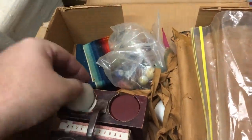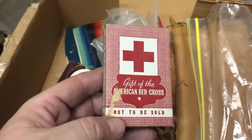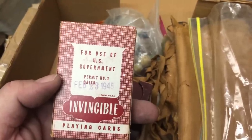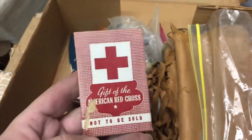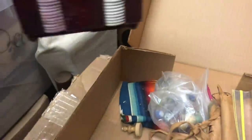One broken one. And then one thing you guys buy, look for old decks of cards, I mean, from old casinos. But this is from the American Red Cross. For use of U.S. government, permit number one dated February 23rd, 19... I wonder if these are like war issue, World War II. Maybe they sent them to the soldiers. But this thing right here, you know, probably put like $50 in the store.